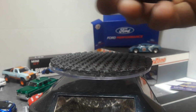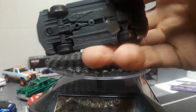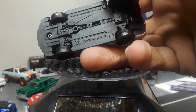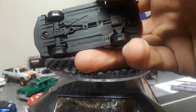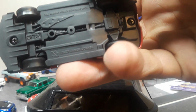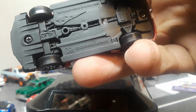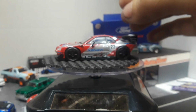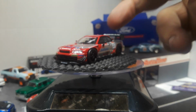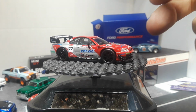And on the bottom, I don't know if you can read it, but it does say 1/60th on the bottom. Used under license, so it is licensed, but up top it says 1/60th Nissan Nismo GTR. And I can't read the name there of the maker, but it appears to be built like a Kyosho. I almost think the 7-Eleven hypercars and the 7-Eleven Porsche set are both made by the same company. It is die-cast metal. It has lensed headlights.